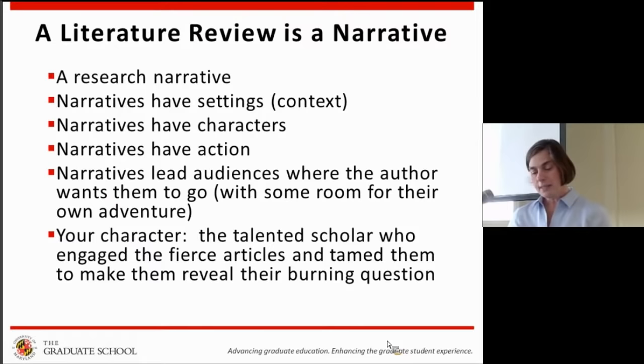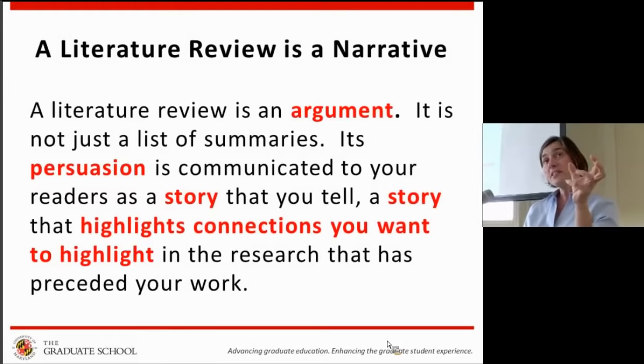They're a narrative in another way, too. A good lit review is an argument, right? It's answering a question, and that's an argument, or should be. It's not just a list of summaries. It should be persuasive. You're communicating to your readers that the research, the background that you're explaining, has some kind of story, and that you're highlighting the important things to your work. Here are the important highlights that precede your work.